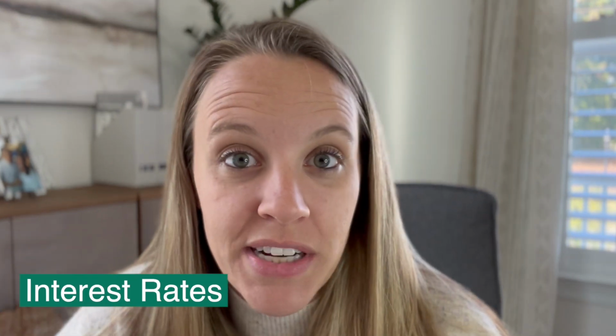Now, what about interest rates? So interest rates for these, believe it or not, Stafford loans back in the day were variable, which is kind of scary, especially right now when we are experiencing interest rates going up and up and up. But the good news is that for many years now, student loan interest rates are fixed. So they will be adjusted each year based on the current landscape of things. But once your student locks in their rate, that is their rate for the life of the loan.